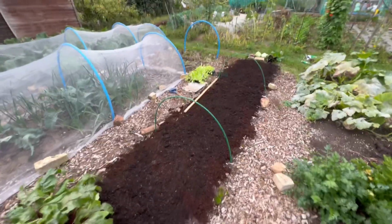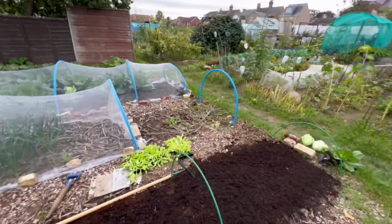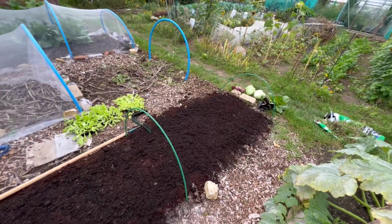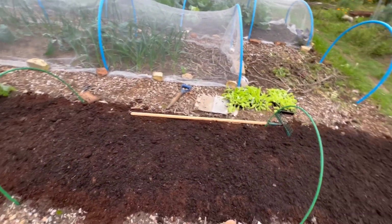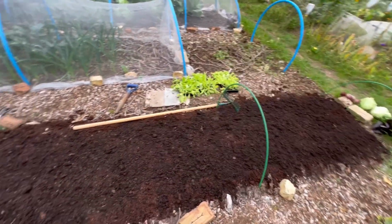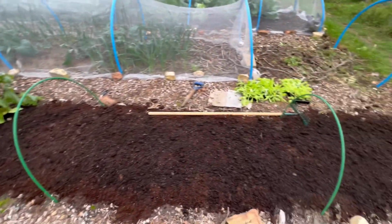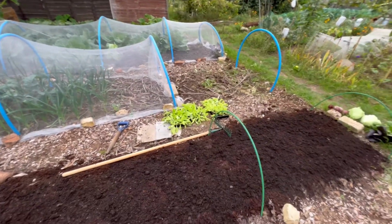Right, that was the swede bed and the lettuce bed. The swede is now on the compost heap. I've just put 1.5 bags of the compost I bought, and I would say half a bag of the well-rotted manure. Is it the Westland farm or something like that? Westland. So that's looking good. And I'm going to put lettuce in.